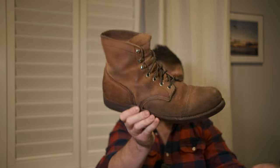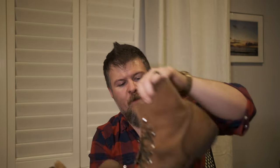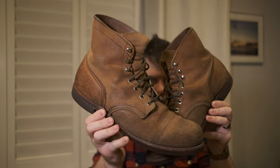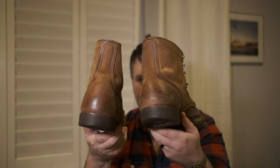So yeah, I'm just rambling at this point. Anyway, I was just curious if you guys thought anything of these. I'm sure most of you have Iron Rangers. Everybody does. Like I said, it's sort of a starter boot. These were mine. Dig them, but don't love them enough to wear them anymore. So they just sit in the box.